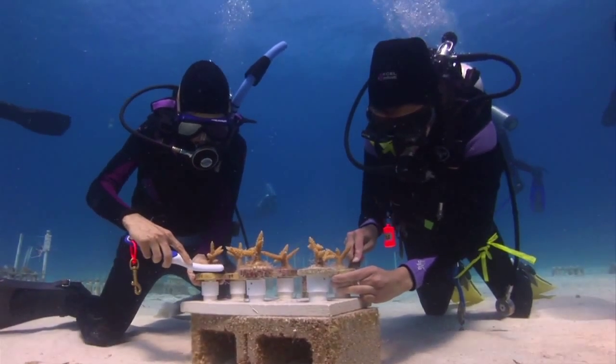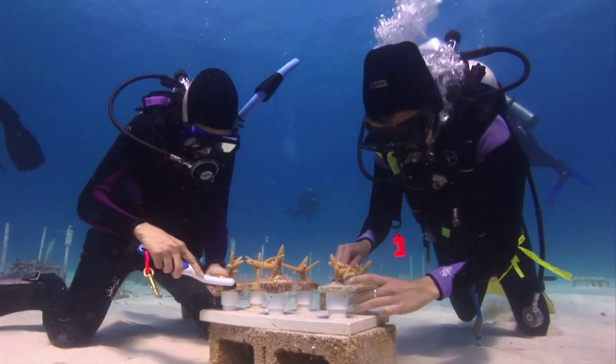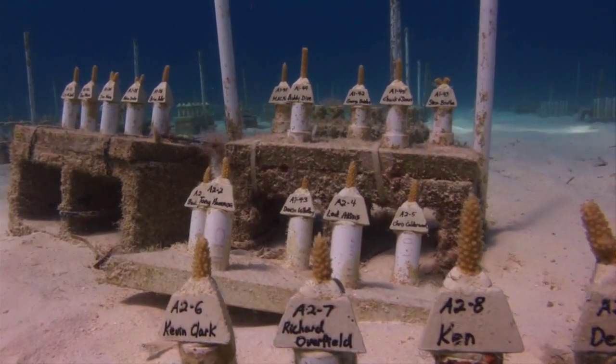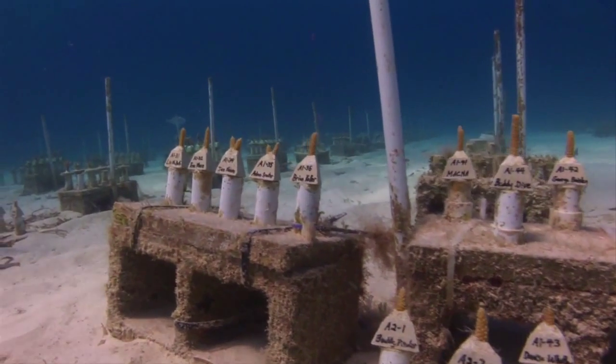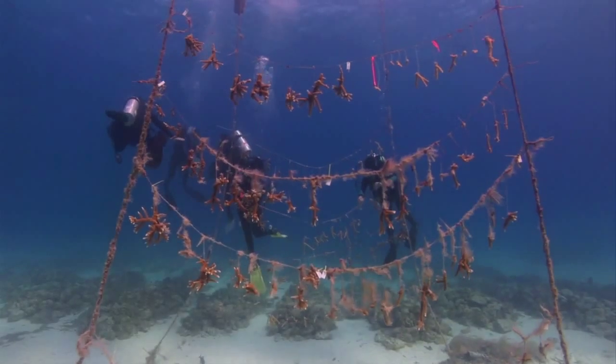Having developed the largest offshore coral nursery in the United States, this team of marine scientists are now transplanting more than 3,000 corals back to 22 different reef sites along the Upper Florida Keys, nurturing them back to maturity so they can repopulate downstream reef areas.